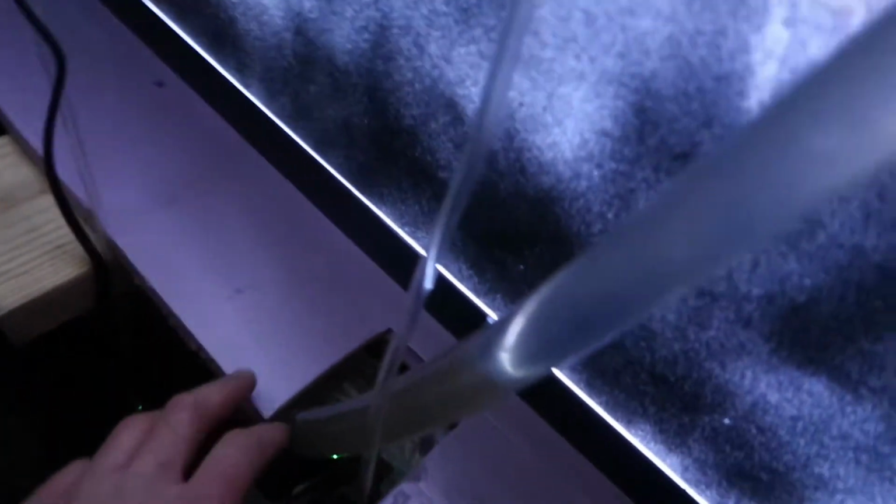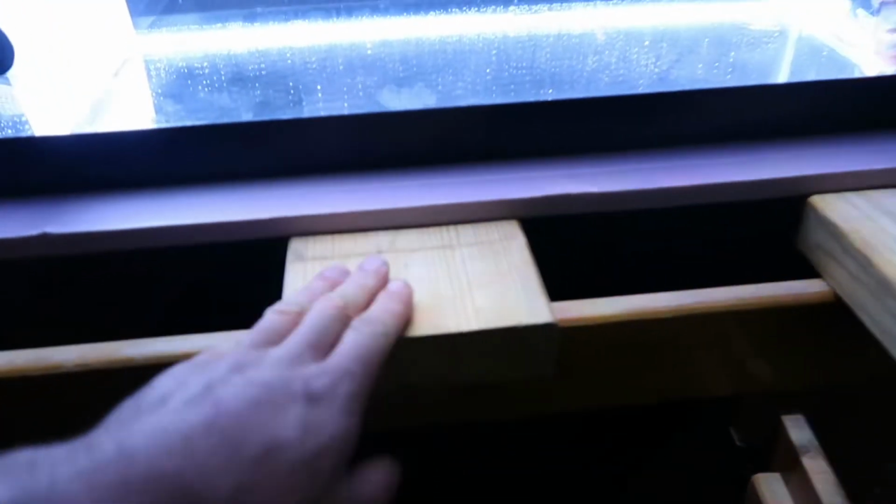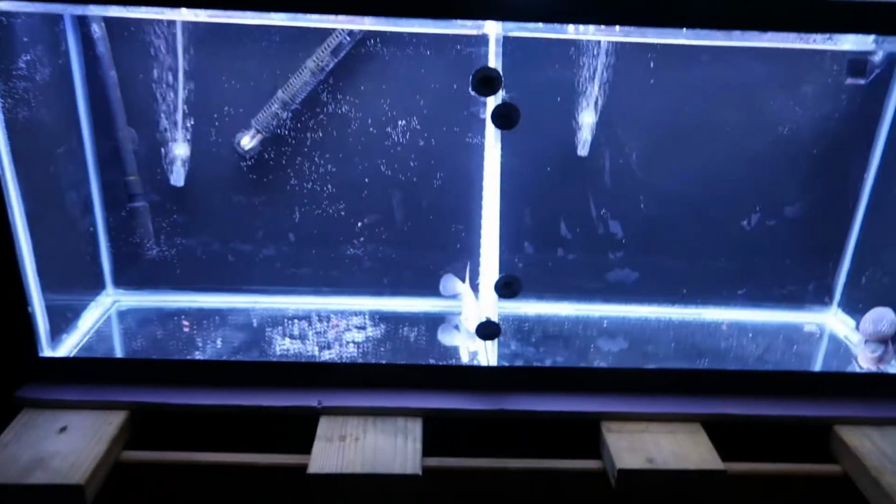Probably not enough light back here, but I did end up having to cut spots for these hoses for the filter because it was pretty tight where it was. I actually had to stick a board underneath the filter just to get it up a little bit more to compensate for the wood there. But the fish are fine, hopefully.